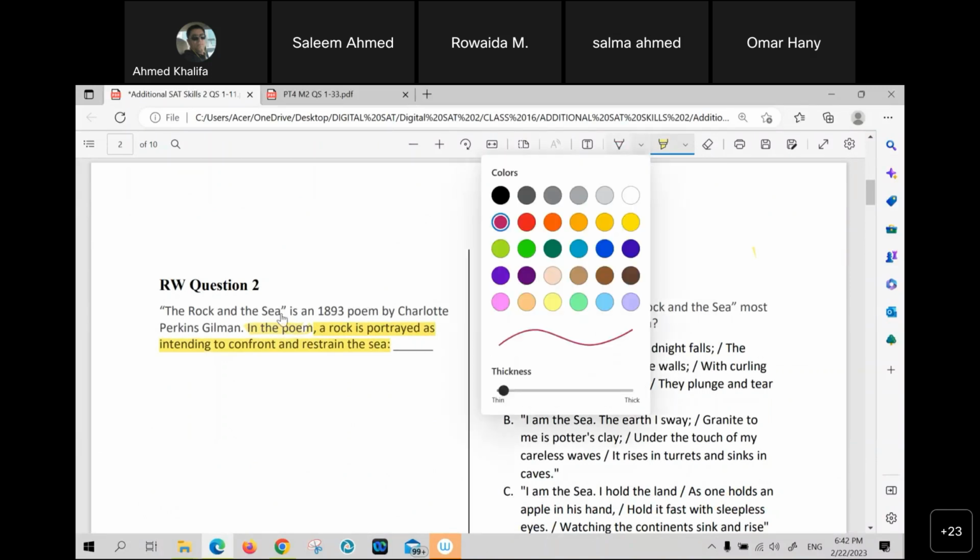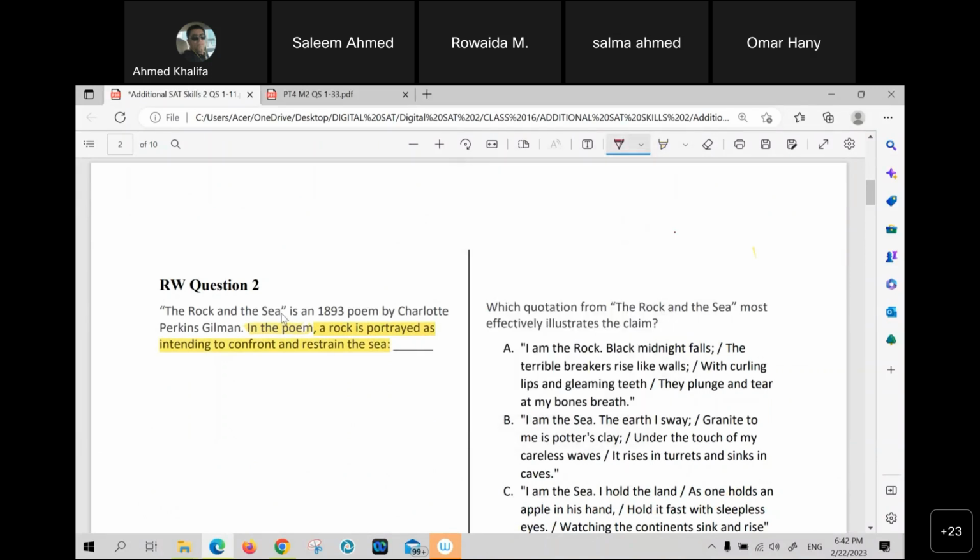Believe it or not, there is a kind of confrontation between the sea and the rock. Between Liverpool versus Real Madrid. Anyway, the point is a rock is portrayed as intending to confront and restrain the sea.